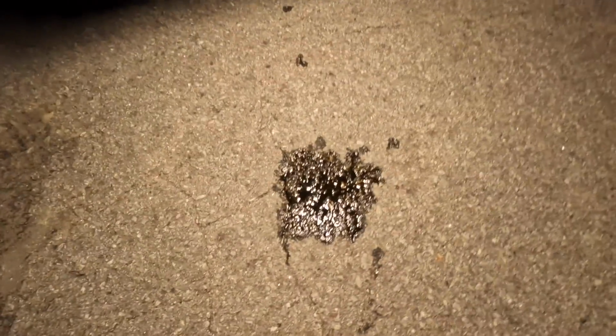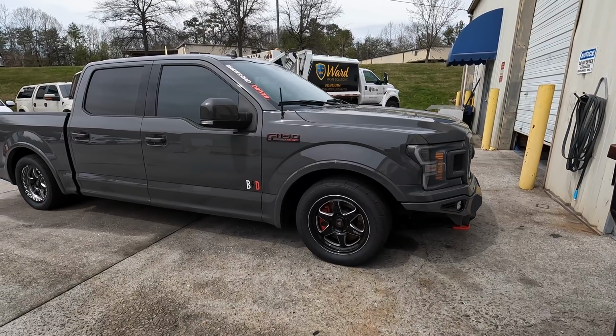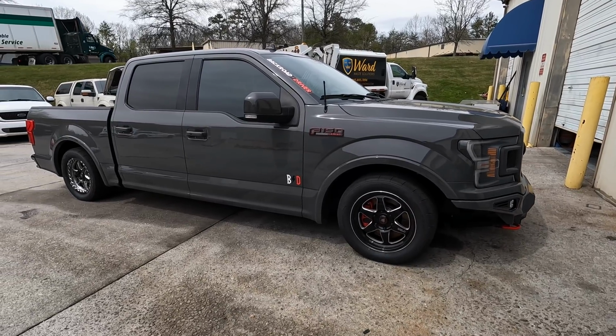We're dripping pretty good. That's good old black gold. You can see a little trail there. We couldn't get this thing up off the ground because it's like 1.5 inches off the ground in the front, so there's no way we could get under there. We drove it straight over to RM Motorworks. That's where we're at right now.